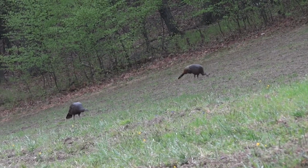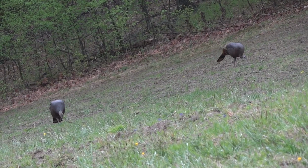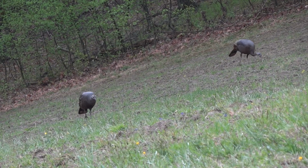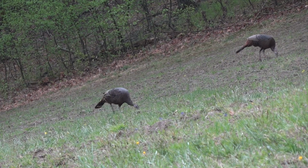Who knows? But they were two also very pretty birds, and they gave me a lot of fun to sit there and watch them. I also got some good camera shots of them. They got pretty close at one point. They were kind of curious about the decoys, so you can enjoy these clips of these birds too.